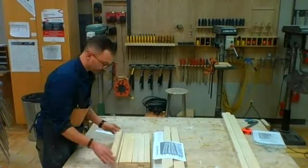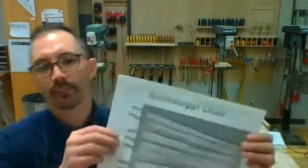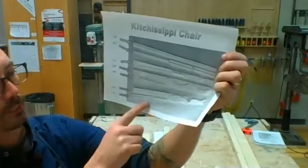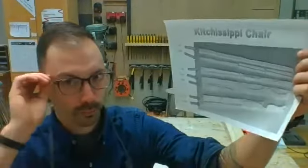Because according to our drawing here, when we talked about yesterday, the sippy chair seat slats are cut out of a 1x4, and then I got a couple cut out of this 1x4 down here. So we're going to grab a 1x4 and we're going to start talking about that process.